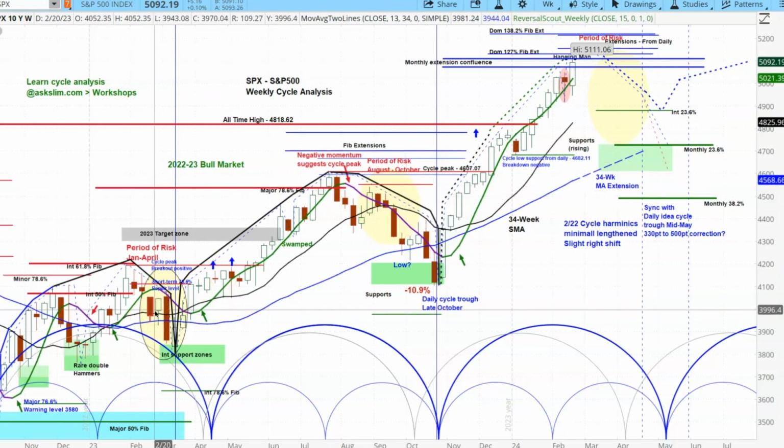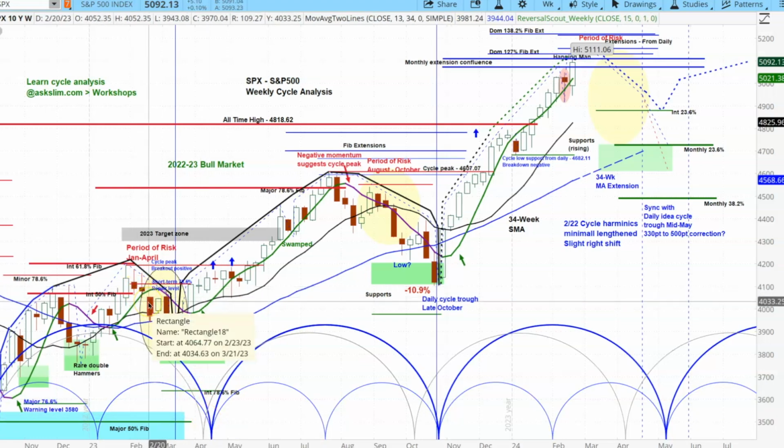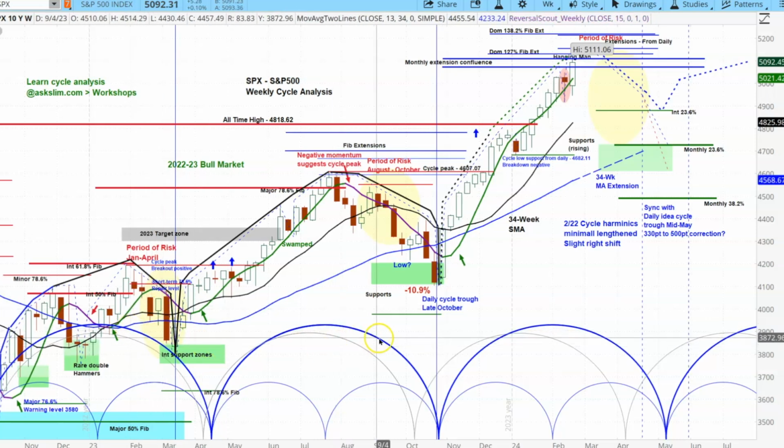Why are they called that? It's because when you have an alignment of minor, intermediate, and even longer term cycles, that's where there's profit taking, liquidations, and the bigger cycles are the longer ones.